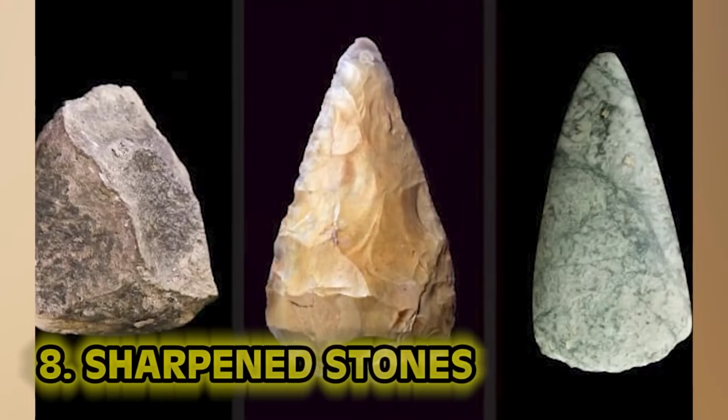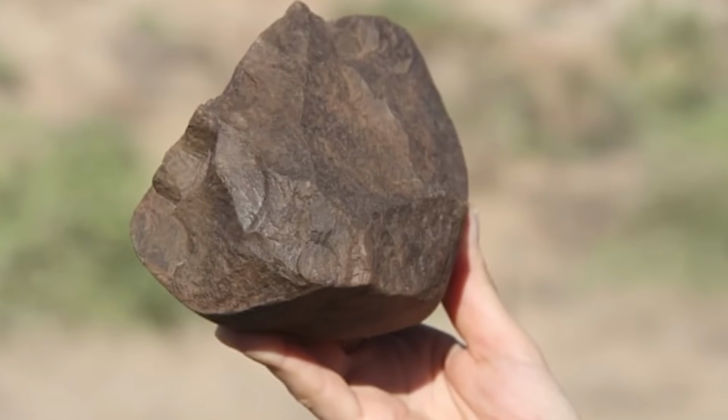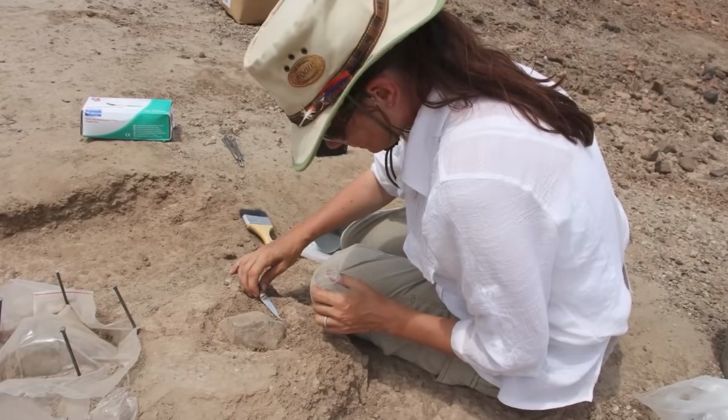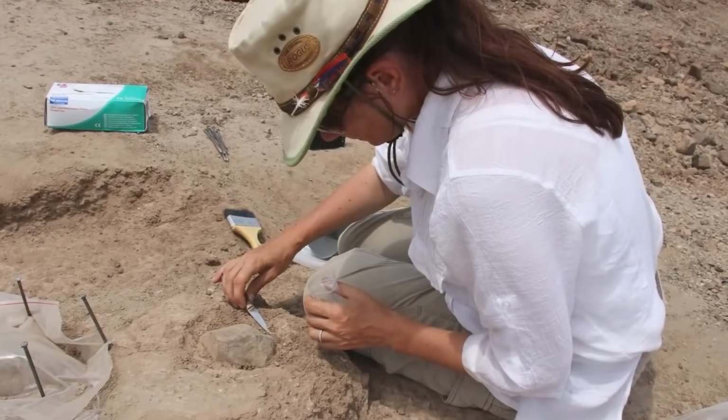Number 8, sharpened stones. Some of the oldest tools in history could be laying in front of you and you would have zero idea. You have no clue. Coming from the shores of Lake Turkana in Kenya, these stone tools date back to around 3 million years ago. Yeah, these predate the tools I mentioned before by like 700,000 years. They seem to predate humans in the Homo genus as well, so that's interesting, that's kind of concerning. The volcanic ash and minerals around these sharpened stones date back that far, millions of years old.